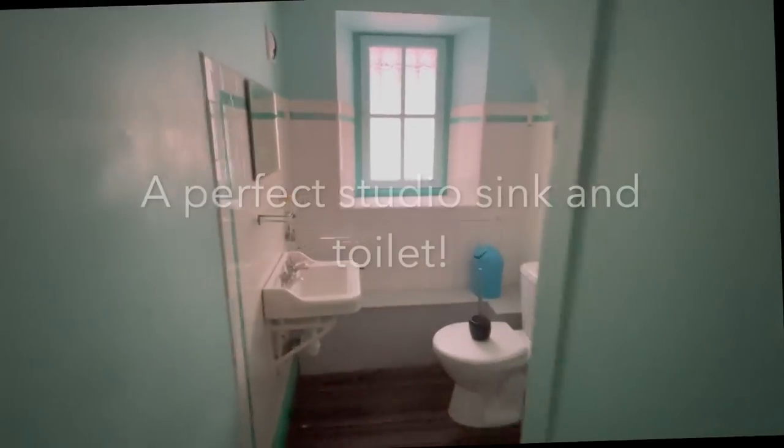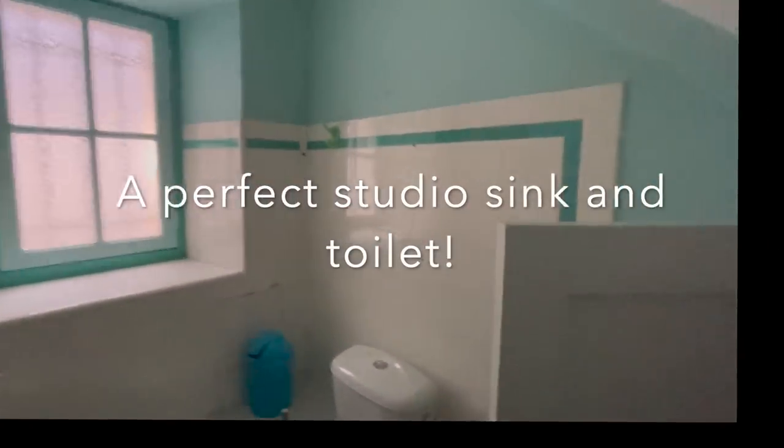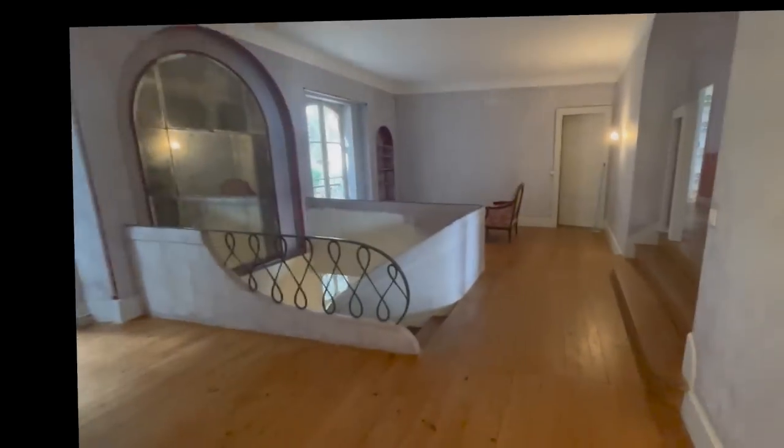It has kind of an ensuite bathroom, I suppose. Kind of creepy turquoise bathroom. Not my favorite place to be, but alas, it is what it is. Not sure what the plan is for that. Here we have the stairs going to the attic, the third floor, where there are more bedrooms, which I will do a tour of next.